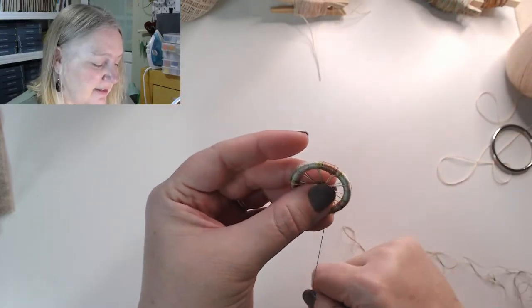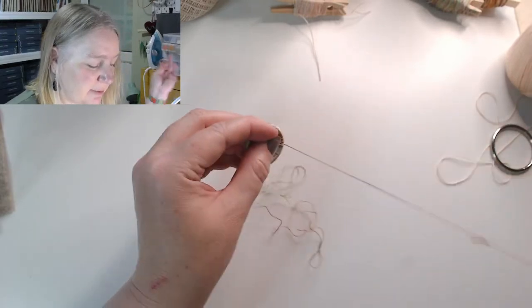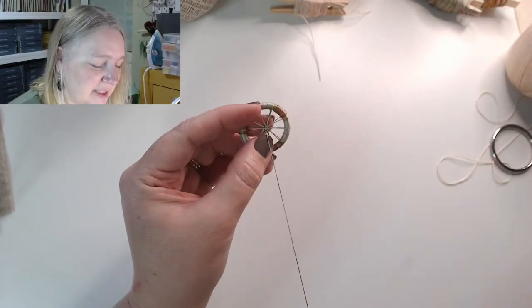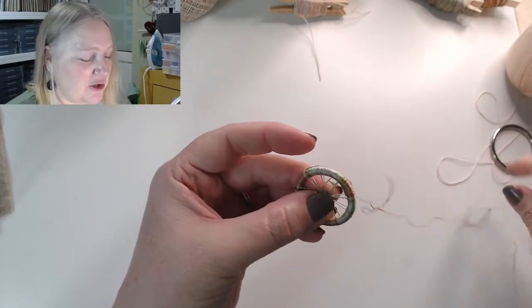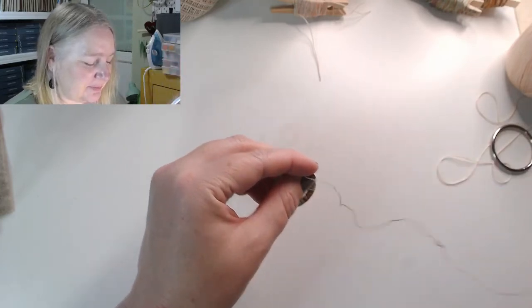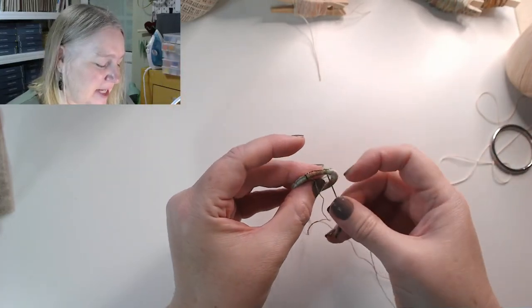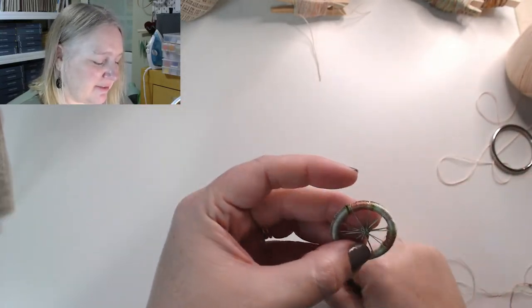You can even add beads onto your spokes and weave in beads if you want to, but my plan was to keep it simple. I've done a really good job of making it look much harder than it actually is. So it is quite a repetitive one, this one, but they just look fabulous.